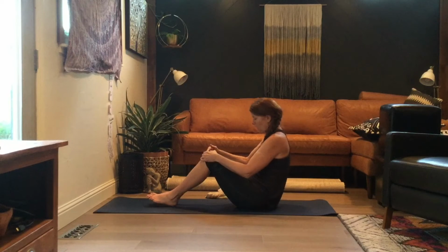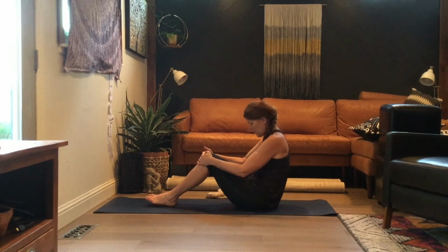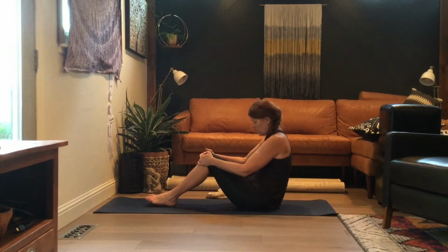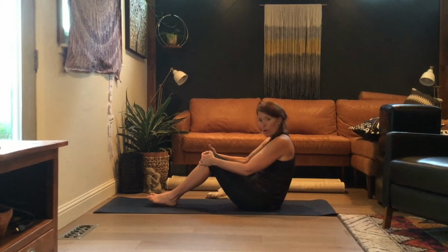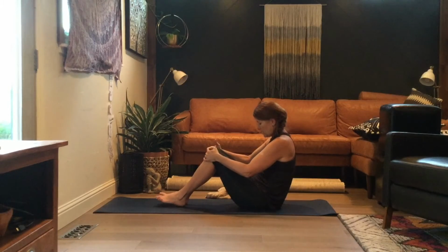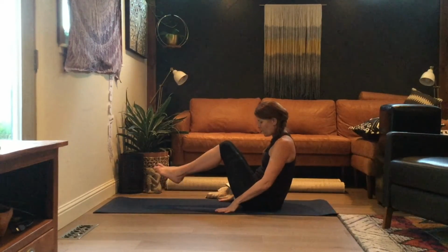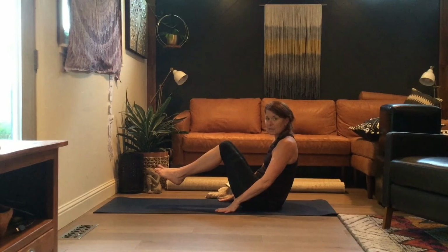So we're going to practice this seated balance position, I like to call it. And so basically we are sitting back on our tailbone there, and that's where we will balance. We'll either balance here with our feet on the ground, or we're going to balance with our feet off the ground. But that's the position, sitting back into that tailbone, okay?